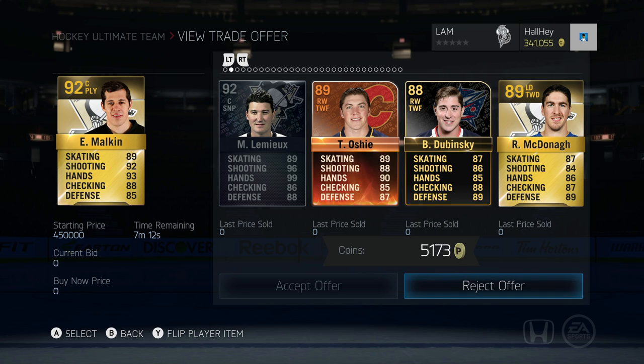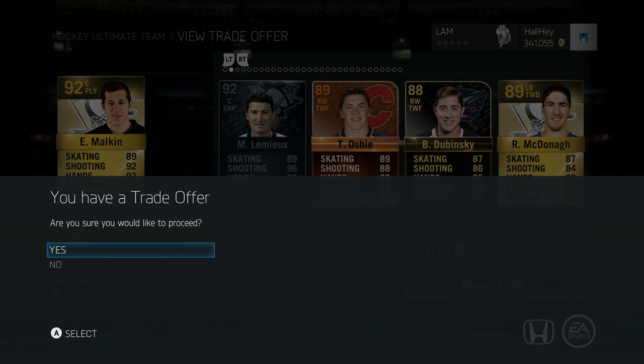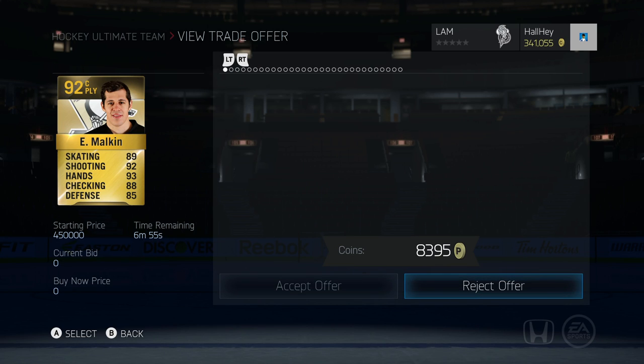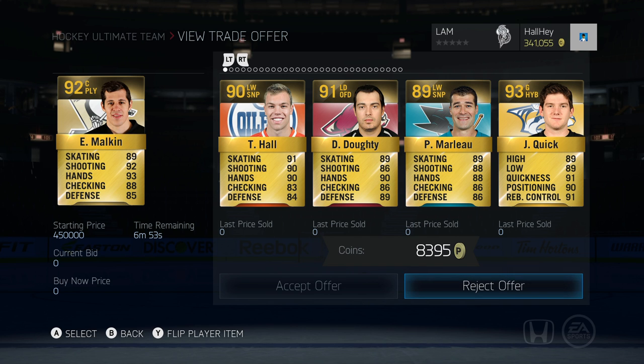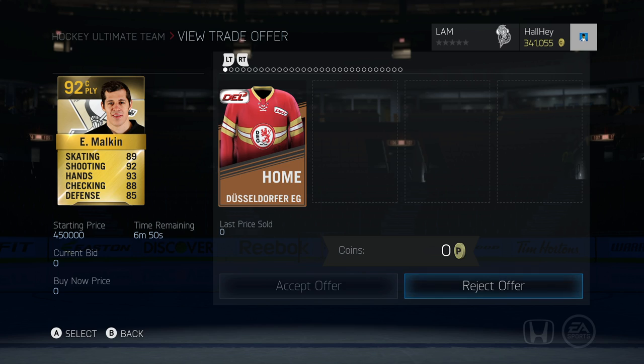Dubinsky, not worth too much. McDonough, not too much compared to Lemieux and Oshie and Malkin. Like, these guys aren't worth too much compared to him. But Lemieux and Oshie, do you think we'll add up to 450k? I don't really think so. I think I like the pucks better, but even the pucks don't really convince me enough. I'm going to reject that second offer with Oshie. Hall, Doughty, Marlowe, and Quick, I can reject that straight up. It's not worth Evgeni Malkin's value. I can just see right off the bat.